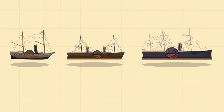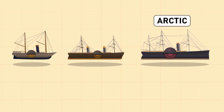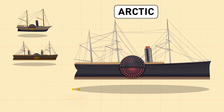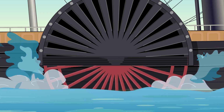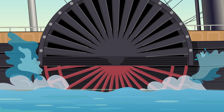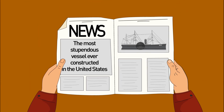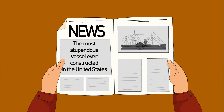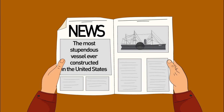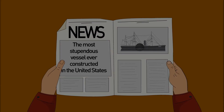Among Collins' ships, the Arctic, the third of them to be launched, was the largest, reaching 284 feet long, with 2 side-lever steam engines, each with 1,000 horsepower. The paddle wheels made 16 revolutions a minute when at full speed. At the time of its launch, the press called it the most stupendous vessel ever constructed in the United States. But glamour and fame couldn't avoid what would come next.